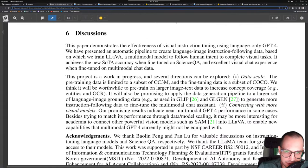This paper demonstrates the effectiveness of visual instruction tuning using language-only GPT-4. We have presented an automatic pipeline to create language-image instruction-following data, based on which we train LLaVA, a multimodal model to follow human intent to complete visual tasks. It achieves the new state-of-the-art accuracy when fine-tuned on Science QA, and an excellent visual chat experience when fine-tuned on multimodal chat data.